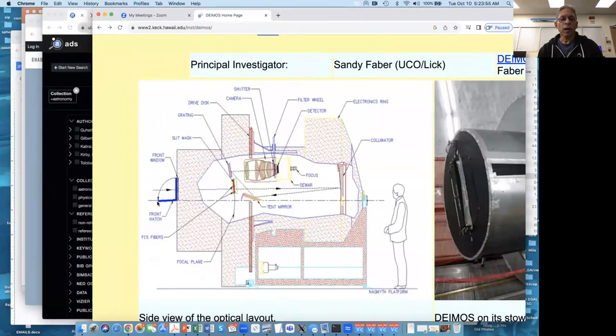So it says front hatch. You can see that this blue thing, in this vertical position, it's closed. When it's in the horizontal position, it's open. So light comes in.